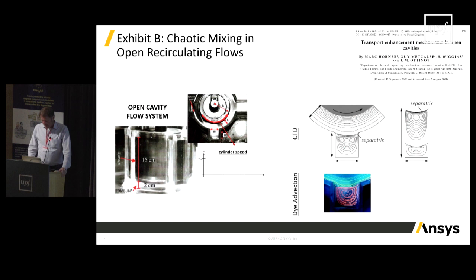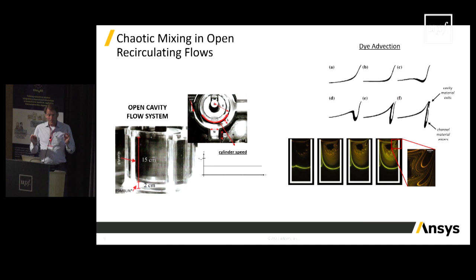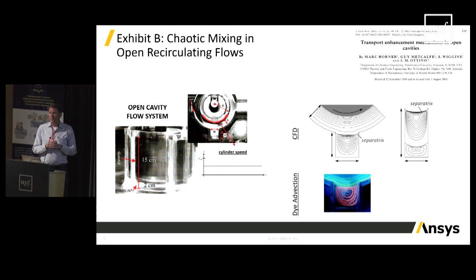Next, let's look at Exhibit B. And I almost took this out, but then after the presentation we just had where Carmen mentioned chaos, right? I was like, I can't take it out now, right? And so I actually studied chaotic mixing in recirculating flows as part of my doctoral work. So in this case, what we did was we had this open cavity flow system. So finally, I decided to do some experiments. And so we had this system where you could do what are called dye advection experiments.